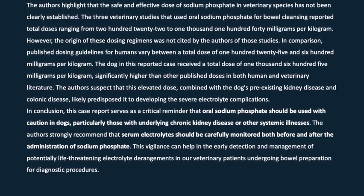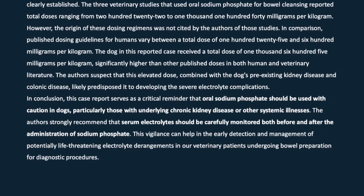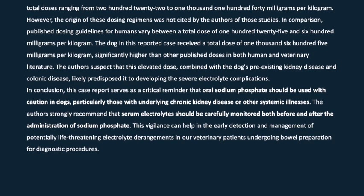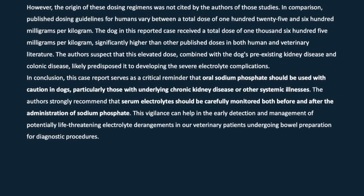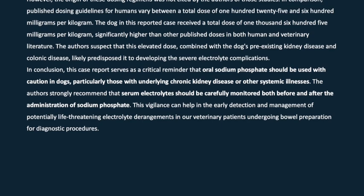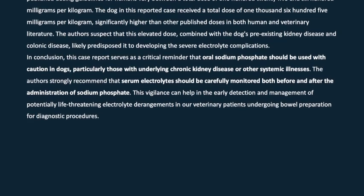In conclusion, this case report serves as a critical reminder that oral sodium phosphate should be used with caution in dogs, particularly those with underlying chronic kidney disease or other systemic illnesses. The authors strongly recommend that serum electrolytes should be carefully monitored both before and after the administration of sodium phosphate. This vigilance can help in the early detection and management of potentially life-threatening electrolyte derangements in our veterinary patients undergoing bowel preparation for diagnostic procedures.